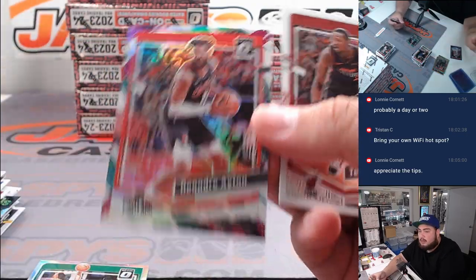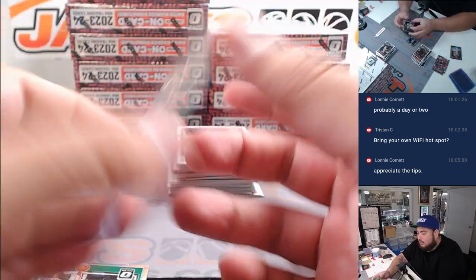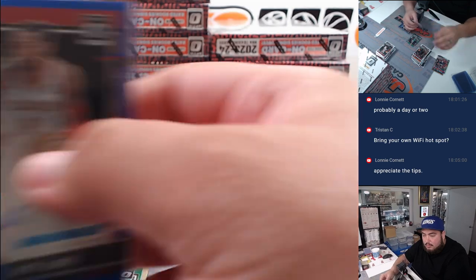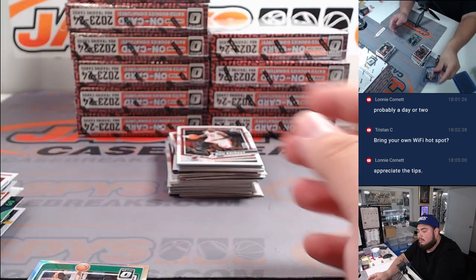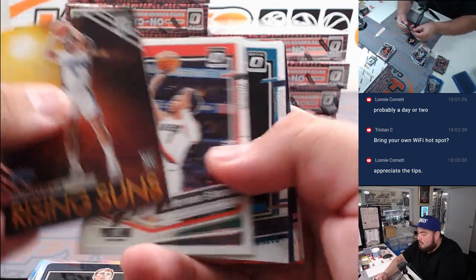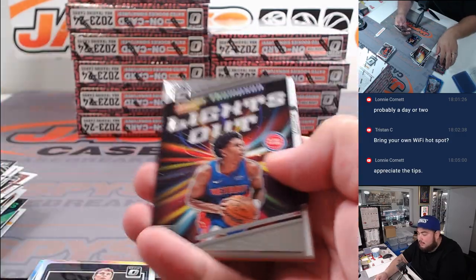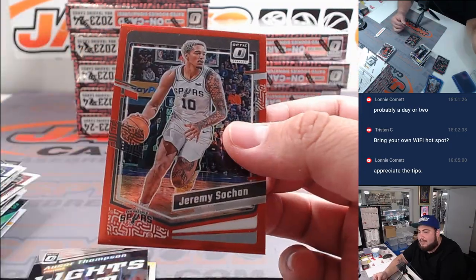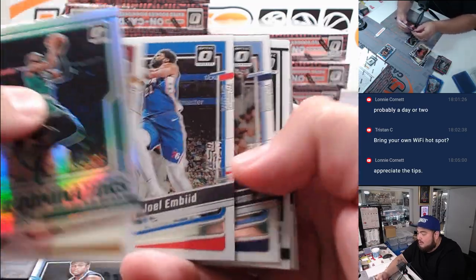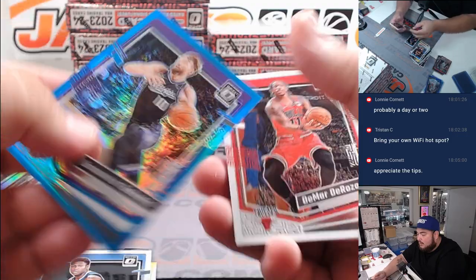We got a DeAndre Ayton. Let's call these little Dixie Cups. And nice, Keontae George, Utah, going to Tris out of 249. That's a nice color there. Got Hunter Tyson hollow. There's Jermaine Grant, Purple Stars to 17 for Portland, going to Isaac, last ball mojo. Sochin. Spurs always get teased in every box, man. It's a 99. There's GG Jackson. Domantas Sabonis.